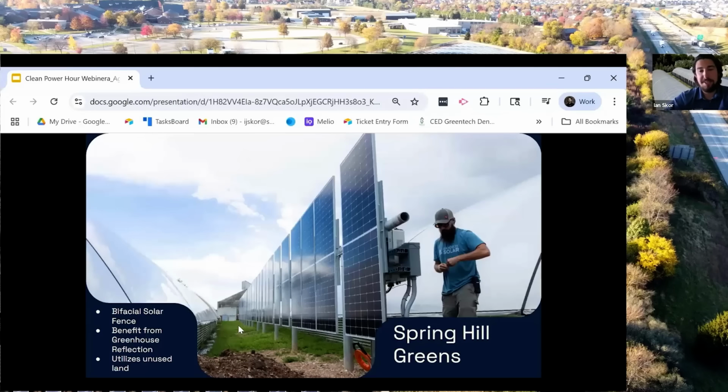Here we have our Spring Hill Greens installation. This has been in operation for several years now, and so now we're getting real data. What's special about this site is the reflectance from the greenhouse film that you see. It's very reflective, which increases the albedo and bifaciality of the solar panels and the production.